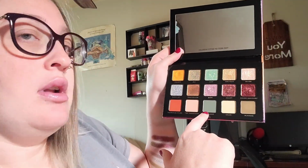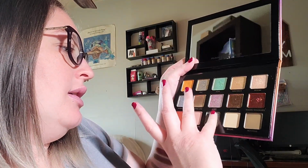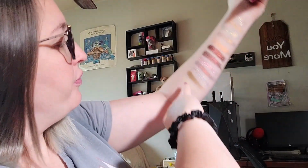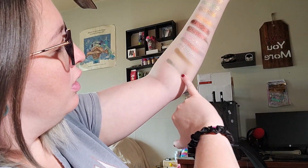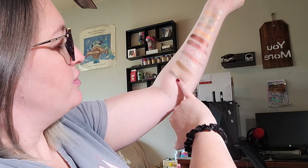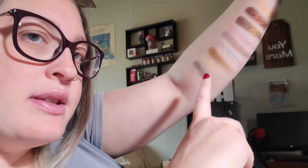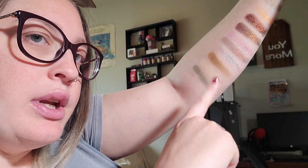So this is Tanagra. It's this green, darker green shade. Kind of an army green. Looks like that. The mattes feel very smooth though. So I don't know if you can kind of see that baby yellow shade in between the green and the brown. And then we have two more shades left.